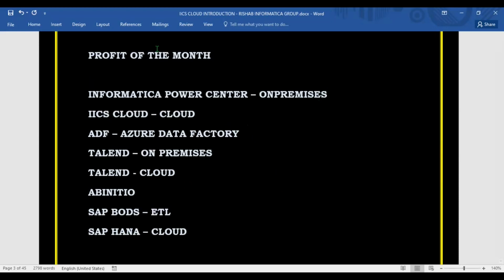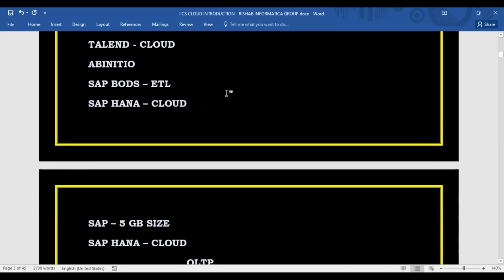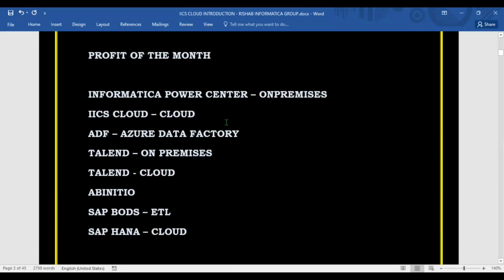So I am also planning, in the coming sessions, Azure Data Factory, Talend, even Ab Initio, SAP BODS. We'll go through everything. It's not only Informatica. Based on the requirement in the market, we'll see the demand. If there is very good demand and the job openings are very good, we will take that session and try to support people, so let them get the job easily, right?